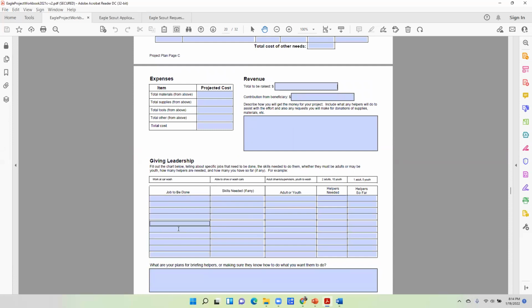You have to list out the different jobs that you're going to be doing. You know, one person might be sawing, one might be assembling, one might be painting, etc.